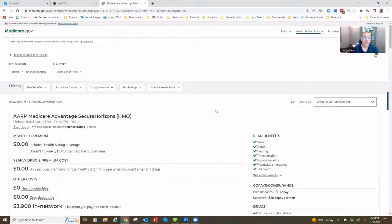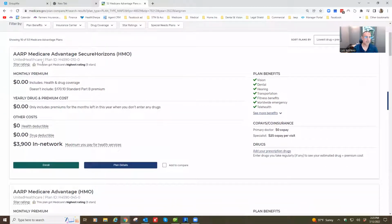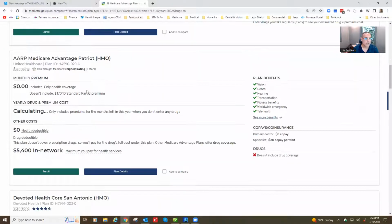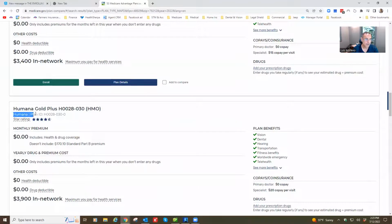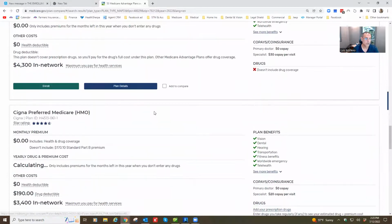I don't pay attention to the sorting of these carriers. Doesn't mean that this is the best carrier in the area. I'm going to get to that in a minute, but at least now you can find the carriers in your area. So we've got United. That's one of them. Let's keep going through here. We've got Devoted. We've got Humana. That's 3. Cigna. That's 4 carriers.